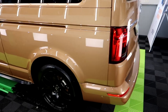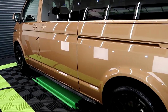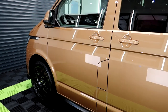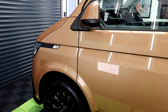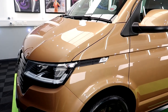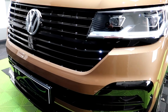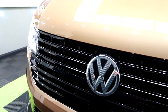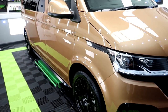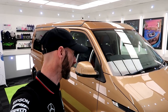I don't know what to say. I'm going to have to start reading up on some new words, I think. All that gloss black as well, that's come up so well. I can't get over how good that looks.